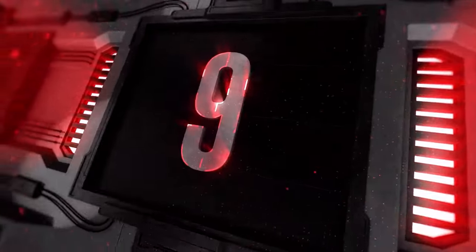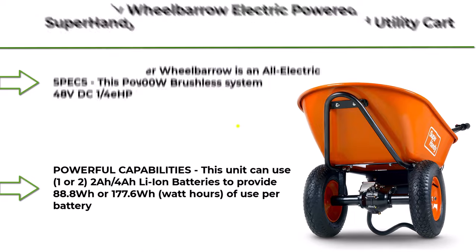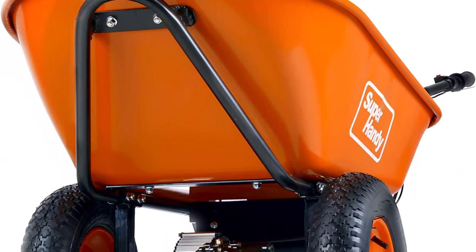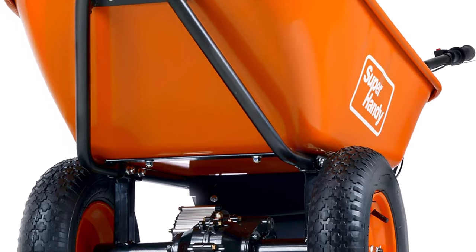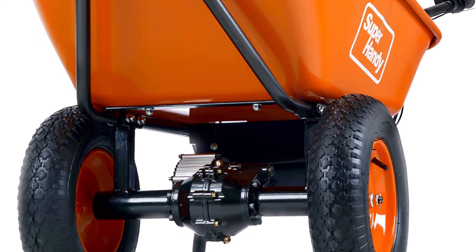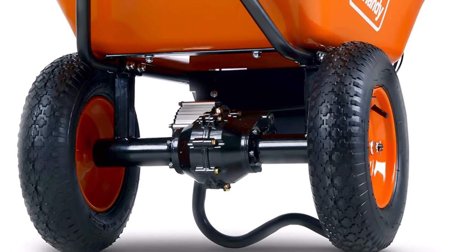Top 9. Super handy wheelbarrow electric powered utility cart, 48VDC 500W driven ultra duty, 330 lbs, 150 gigs capacity, and 4 cu ft of cubage material debris hauler. Amazon exclusive only for USA.